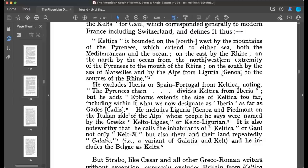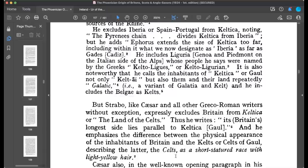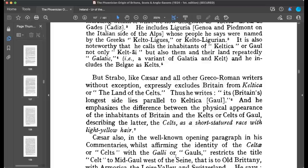But Strabo, like Caesar and all other Greco-Roman writers, without exception, expressly excludes Britain from Celtica, or the land of the Celts. Thus, he writes, Britain's longest side lies parallel to Celtica, Gaul, and he emphasizes the difference between the physical appearance of the inhabitants of Britain and the Celts of Gaul, describing the latter, the Celts, as a short statured race with light yellow hair. Remember, the short statured race was dark, even though they had light yellow hair. They were dark skinned. Just like picture the Southeast Asians, Malaysians, right?